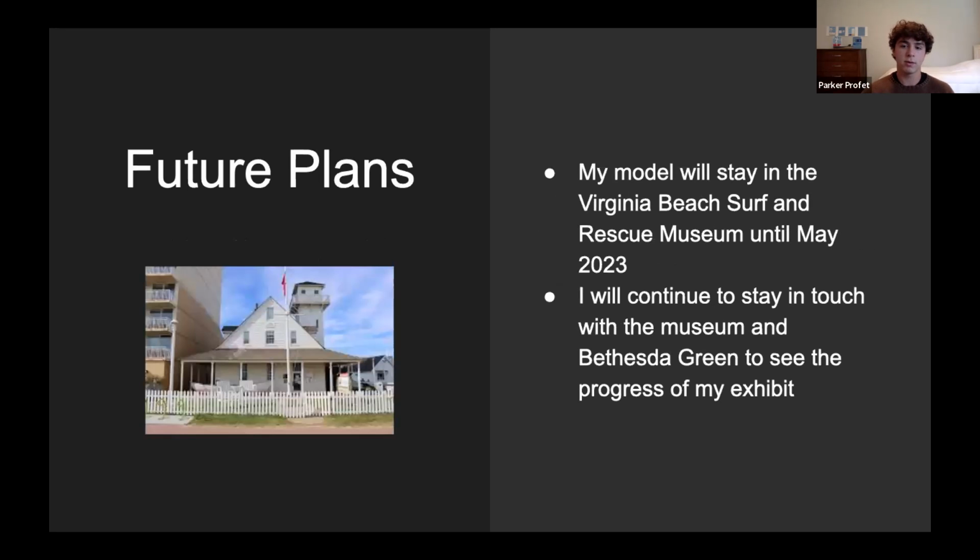And then future plans. As I mentioned before, my model will be in the Virginia Beach Surf and Rescue Museum until May of 2023. And I'll continue to stay in touch with Bethesda Green and the museum to see how my model is going along, see if it's staying up, if people are interacting with it, just all of that.